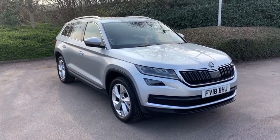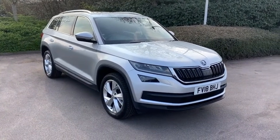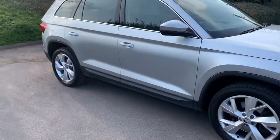Thank you for clicking on this video for this 2-litre TDI Skoda Kodiaq Edition 4x4. I'm just going to do a quick walk around of the car, explain some of the details and features.